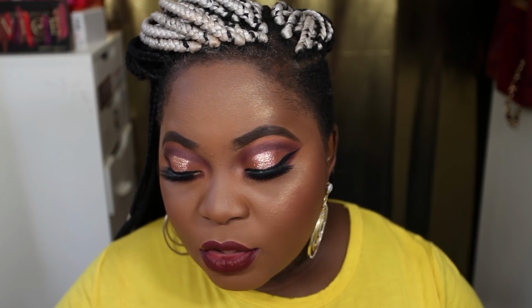At the moment it comes in 11. I think it definitely should come in more shades, and the shades should actually match the usual Revlon color charts as opposed to the different types of cappuccino or different types of caramel. So, personally, it isn't for me.